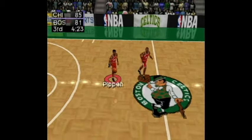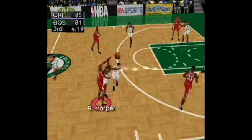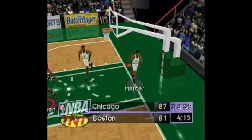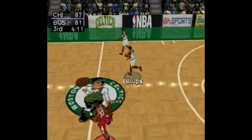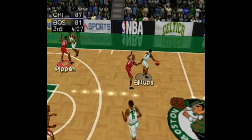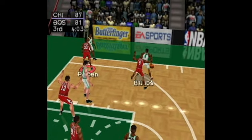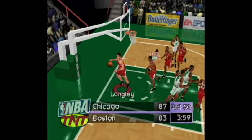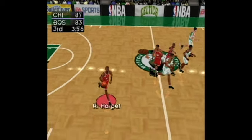Inbound pass to Pippen. From center court to Harper. To Pippen. Takes the jumper. He hits it. Inbound pass to number 4. Number 4 pump fake. Billups puts up the jumper. He hits it. Inbound pass to Harper.